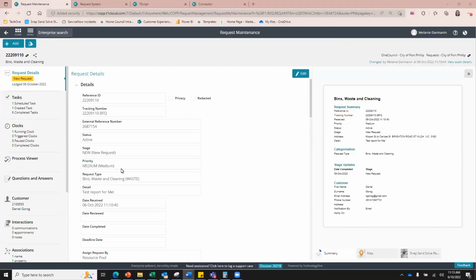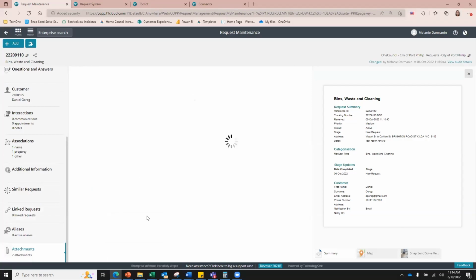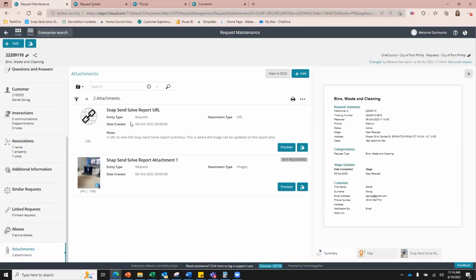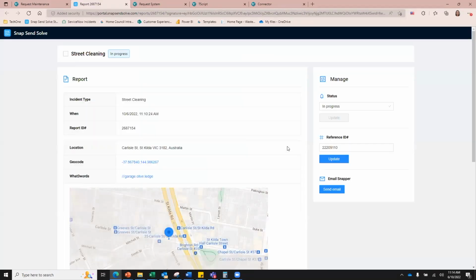Excellent. Thank you. All right, so I'm going to actually start us at the bottom and work our way up because I think the bottom's probably the best part. So in your attachments, you now actually have, easily and quickly, you can see the image, the meta image that Danny logged. You can also see the SnapSend Solve reporter URL. So this is what you currently get through if you get those emails from SnapSend Solve. So you can open this up really easily, and you can see all the information that's been provided from SnapSend Solve. So you don't lose that in the integration, which I think is really important.